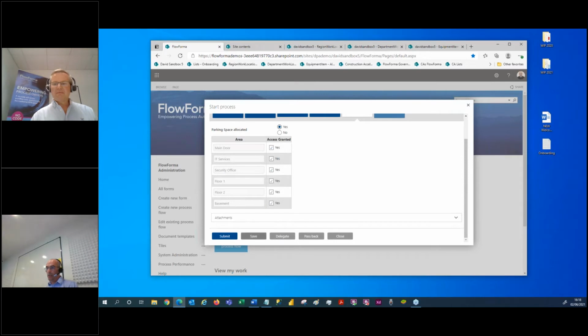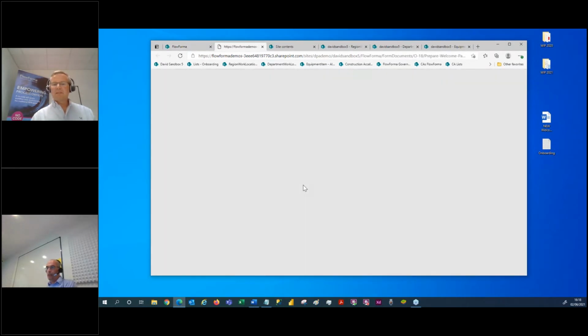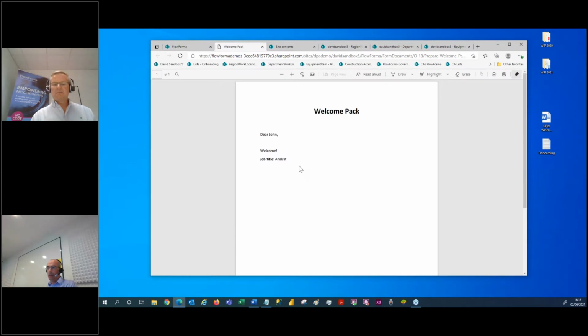Once all these are done, when I click submit, it's going to move out of the parallel set of steps and through to our final step, which is prepare welcome pack. And when I say yes to that and click submit, we're going to have a generate document rule fire, and that's going to generate a Word document. It's a rather meager looking welcome pack. I don't know if I'd work there, but you can see here it's populated the welcome pack with content from the form.